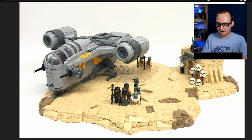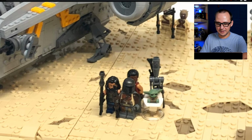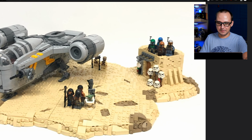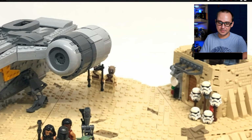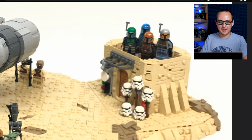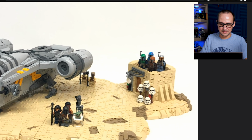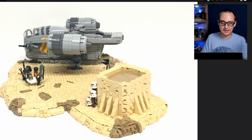We have a full scene on Tatooine. You can see the party. We have the Baby Yoda. We have all the guys with the Mando and IG-11 and everybody else. We have the Tusken Riders in the back because we're still on Tatooine. The Mandalorian Battle Pack, and also the kind of like drum set with Stormtrooper helmets. Really good design. I like the simplicity of it.